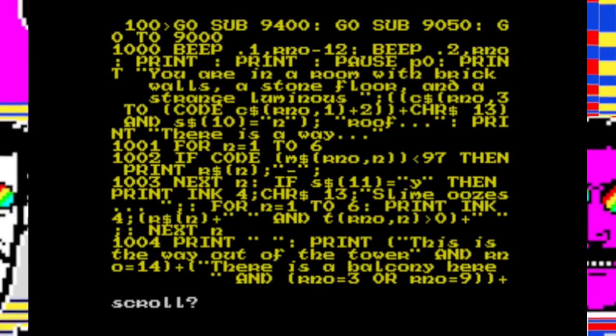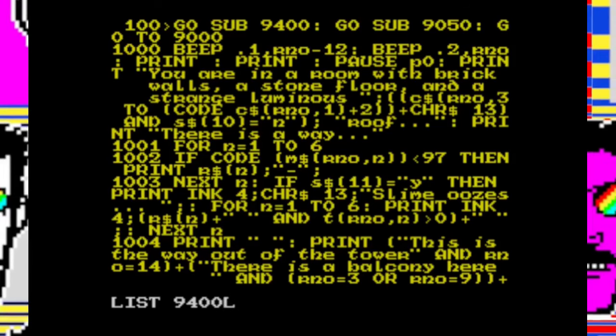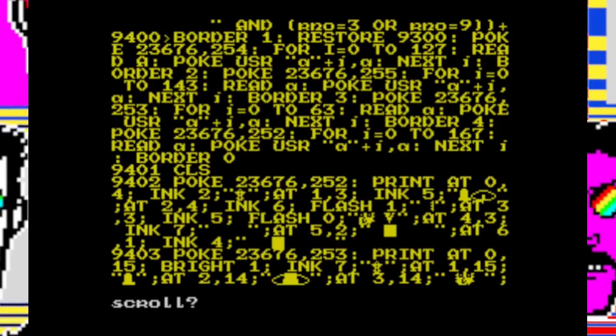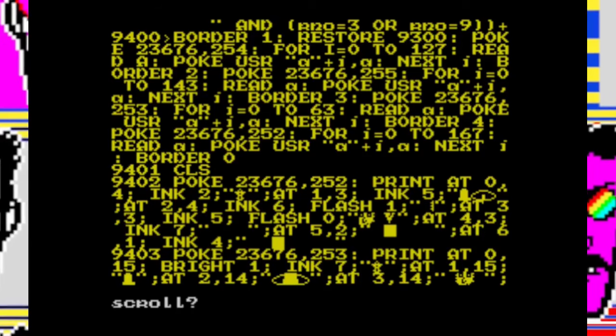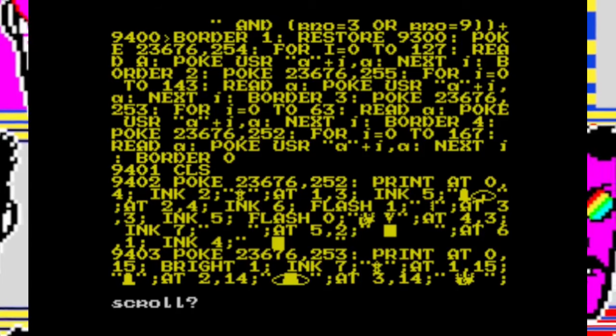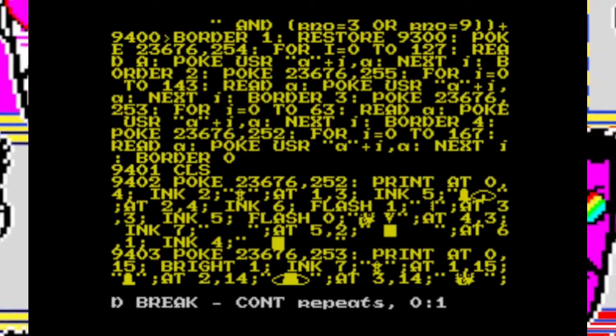So let's now look at line 100. We go straight away to GO TO 9400. What's up there? And here we are. It's a rather chunky line, line 9400, starting with BORDER 1, which sets the border to blue. We then do a RESTORE, which tells you it's a DATA command. Then we do a bit of poking.